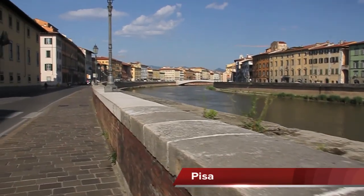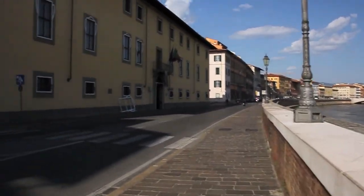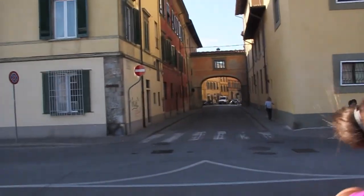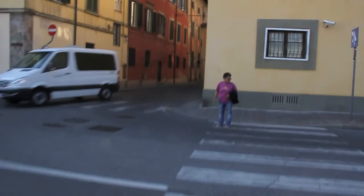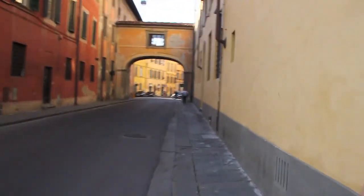Welcome to Pisa. Now, I think we're going to go down this road. Does that look like Via Santa Maria? Yeah, that's where we're going. This is obviously the river and whatnot and mountains. We're going to attempt to get to the Leaning Tower. But we're going off-piste, as we always do. It's quieter and more charming.